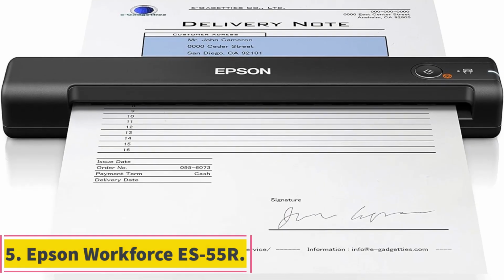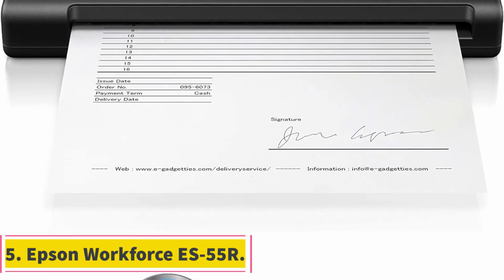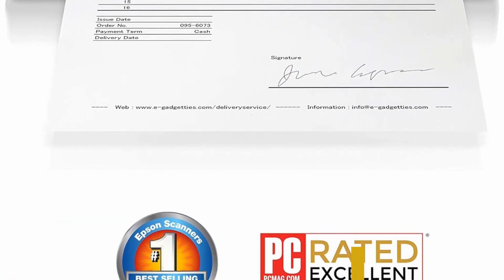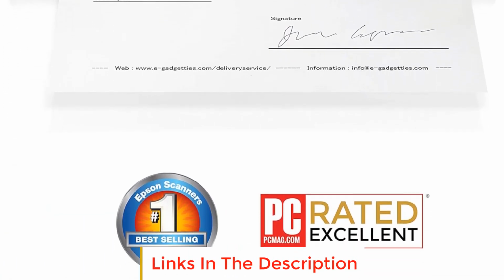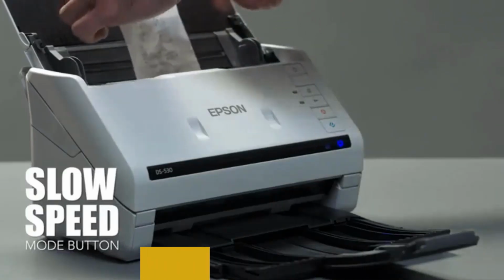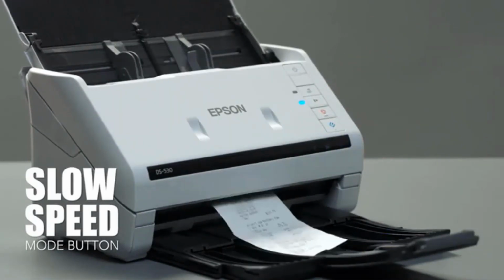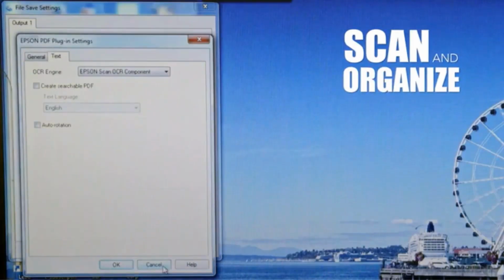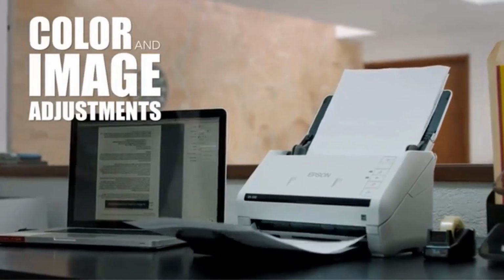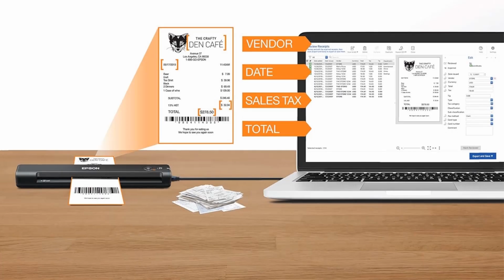Number 5. Epson Workforce S55R. The Epson Workforce S55R is a powerful receipt management solution that includes receipt management software, eliminating the need for any subscription. With its automatic extraction and categorization of key data from receipts, it helps to increase productivity and minimize data entry errors. Additionally, it offers easy export of data to various third-party software, such as QuickBooks, Quicken, TurboTax, Excel CSV, and more.